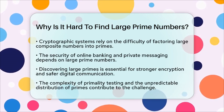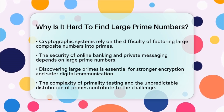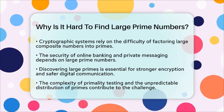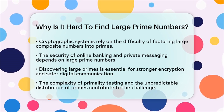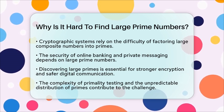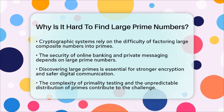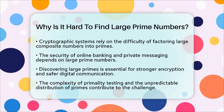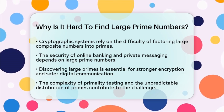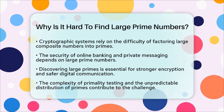Thus, discovering large prime numbers is not just a mathematical curiosity. It is essential for stronger encryption and safer digital communication. The difficulty in finding large prime numbers stems from the increasing complexity of primality testing, the unpredictable distribution of primes, and the computational effort required. This fascinating aspect of prime numbers highlights their importance in both theoretical mathematics and practical applications.